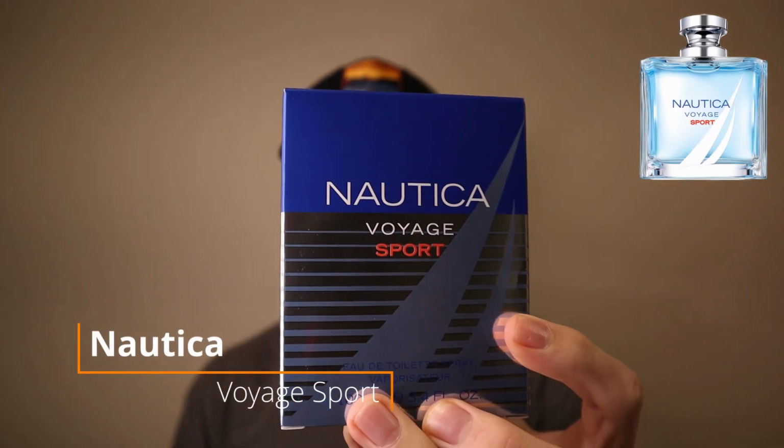Okay, so the next fragrance up is this one right here, Nautica Voyage Sport. I don't want to get too in depth with the presentations on all of these because the video is just going to go on for too long. Plus these are all cheaper fragrances. There's really nothing special with any of these presentations except for the Banana Republic. So we're just going to skip that basically going forward.